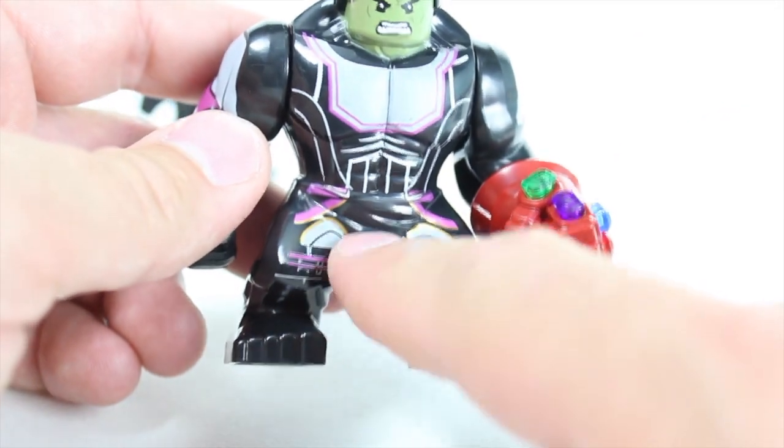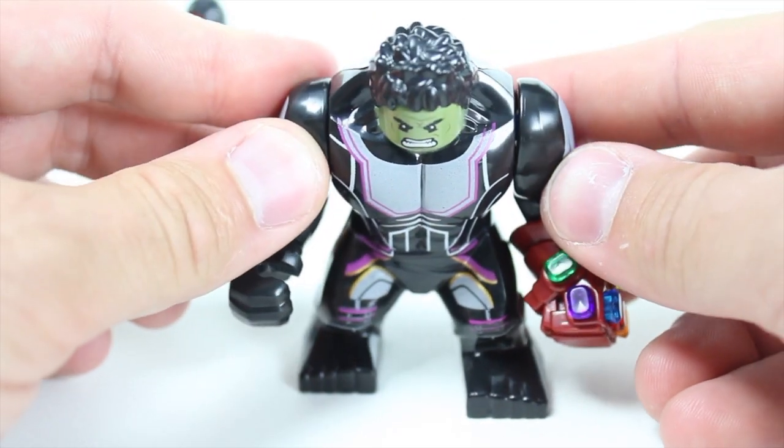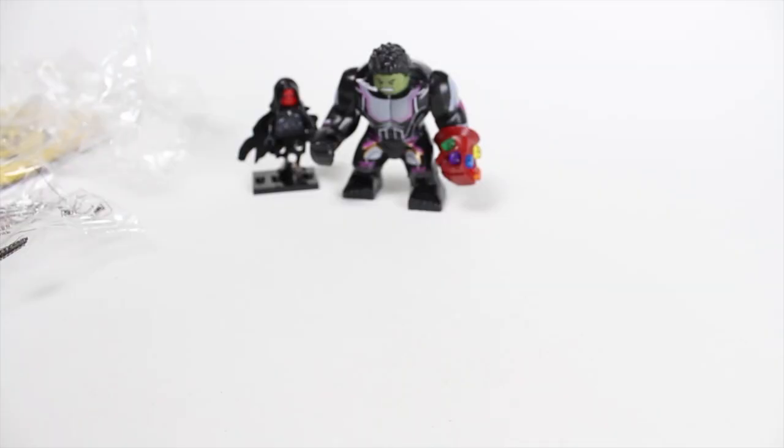But they do make up for it by having some of this gold shimmer throughout the character, and that does look pretty decent. So this one looks, it's probably a B. Next figure.